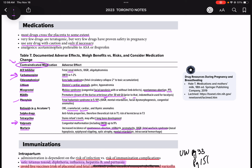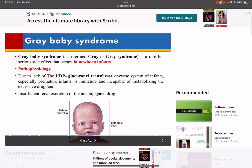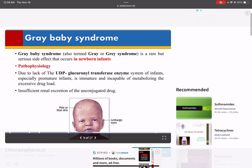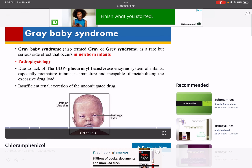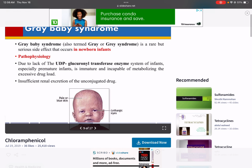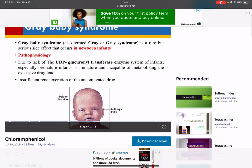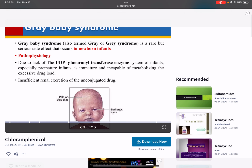Anyhow, then chloramphenicol, gray baby syndrome. I do have that open in one of my tabs right here. Gray baby syndrome, also termed gray or gray syndrome, is a rare but serious side effect that occurs in newborn infants because of the lack of this enzyme. Then the baby cannot really excrete these unconjugated drugs via the kidneys.